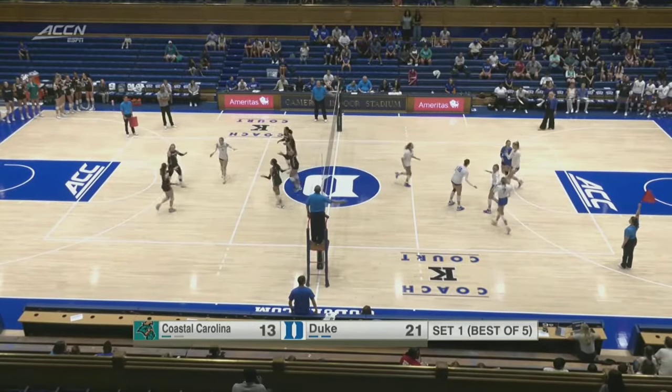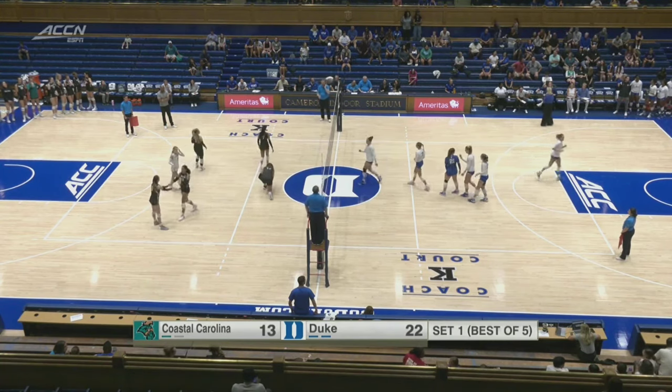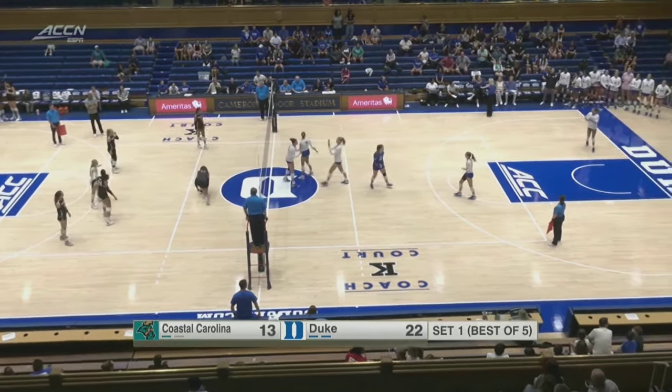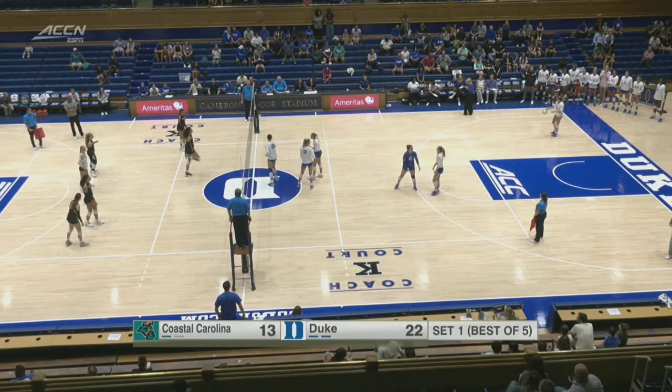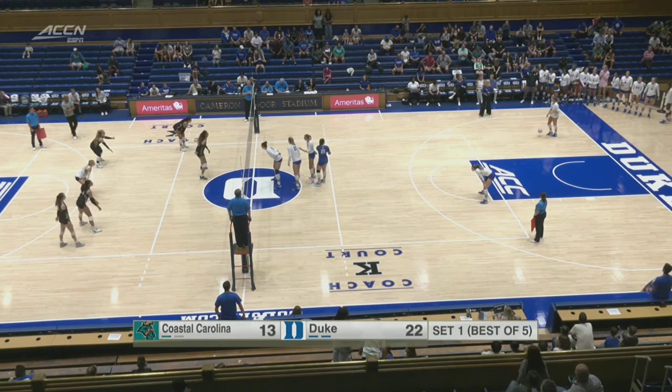But serves that one long. First service error of this opening set for the Chanticleers. And Duke hoping to close in on a first set win here momentarily. Worthington to serve.